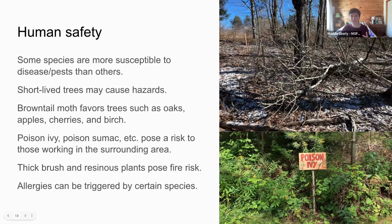So one thing I like to emphasize within the woods and areas with trees is just human safety. With human safety as a priority, there are some things to consider when you're planting trees or working in the woods. Some species may be more susceptible to diseases and pests or have a shorter lifespan. So it's important to do your research on the trees that you're planting, or that are existing already.